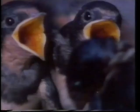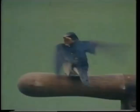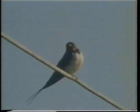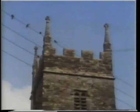They nest on rafters, in doors, perhaps an old garden shed or stable in which the door is always open. After they leave the nest, you can recognise the juveniles by their short tail streamers. Here is an adult and a juvenile for comparison. During August, large parties of swallows assemble before their migration back to Africa.